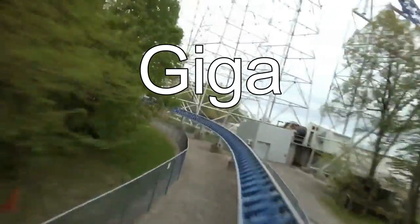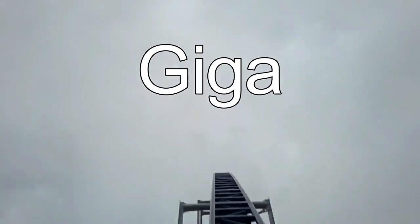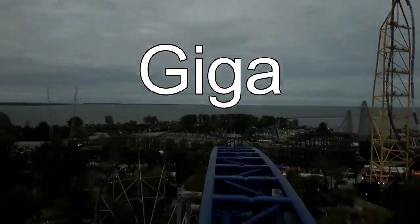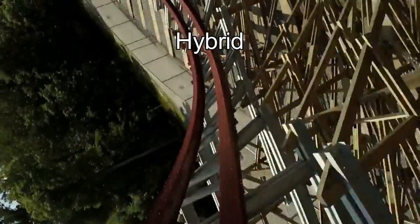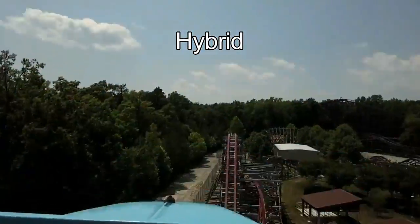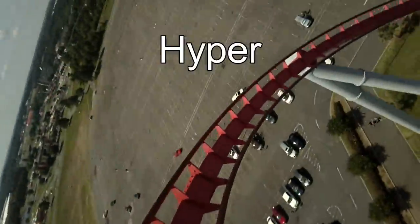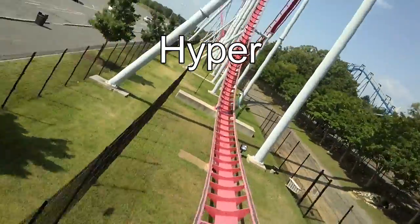Giga coaster, a roller coaster in between the heights of 300 and 399 feet tall. An example is Millennium Force. Hybrid coaster, a roller coaster with steel track and wooden supports, or wooden track and steel supports. An example is Iron Gwazi. Hyper coaster, a roller coaster in between the heights of 200 and 299 feet tall.